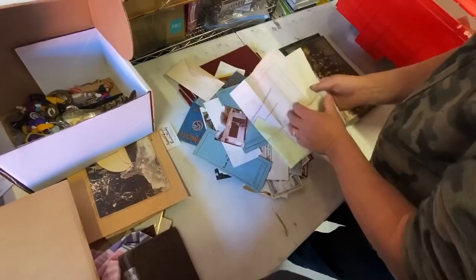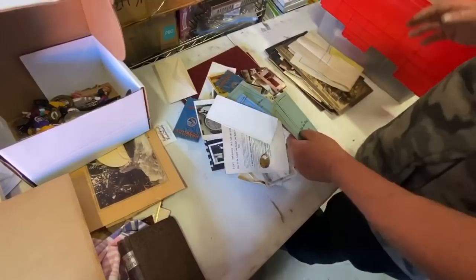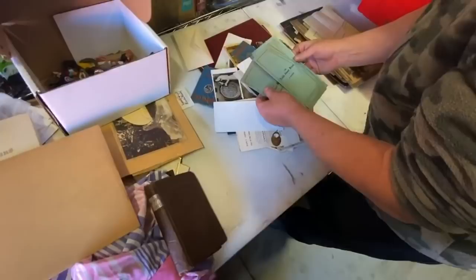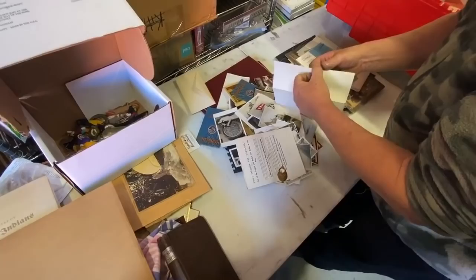Is that a gold map? It's a plot map for the thing. Hold on one second. Now you got me screwed up. Just one second. Prospectus 172.